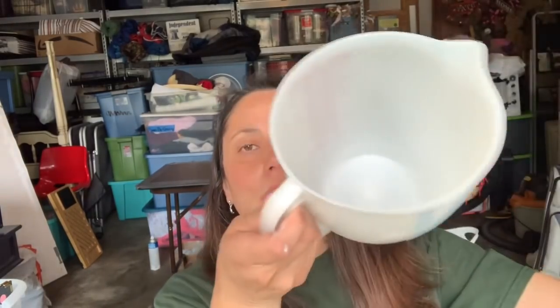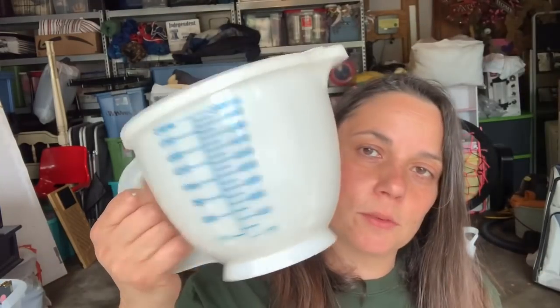I also got this. It's just a Tupperware. It's old. It's from the 70s. And it just reminds me of my childhood. And it's like a batter bowl. It comes with a lid. But I just thought it was cool and old and in very good shape. Like it doesn't smell. It doesn't even look used. So that was 50 cents.